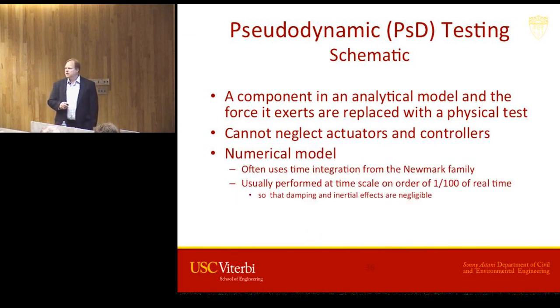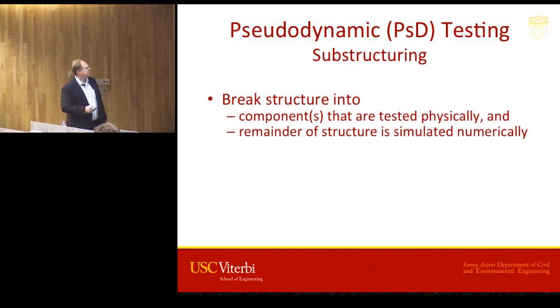The numerical model for these generally uses some time integration from the Newmark family, and pseudodynamic tests are generally performed somewhere on the order of 1/100th of real time, so that damping and inertial effects are negligible and they don't need to be taken into account, which I'll come back to in a second.